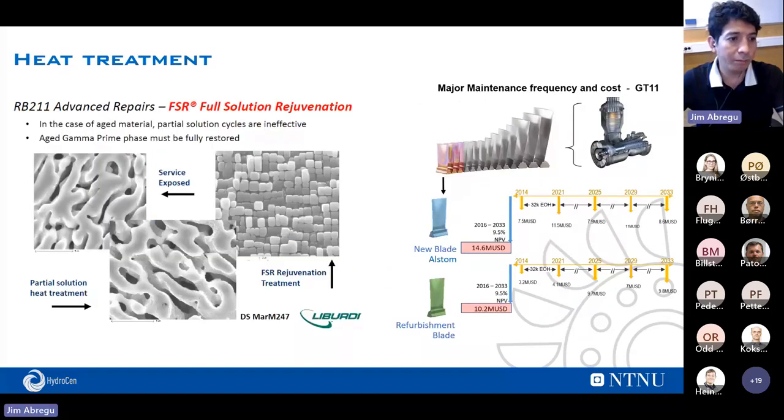And we can make an example here. This is how the turbine looks after erosion, after exposure in service. And this is how it looks after the repair process. In this case, we are using one blade for a gas turbine. The gas turbine has more or less the same, it's a blade working with that.